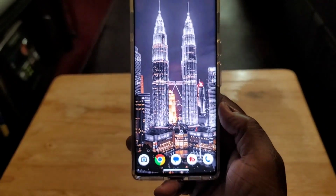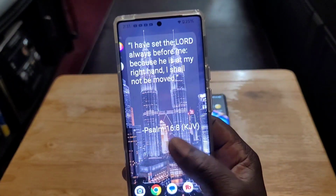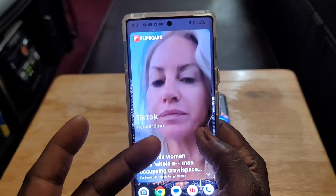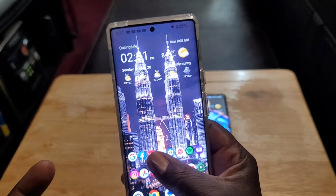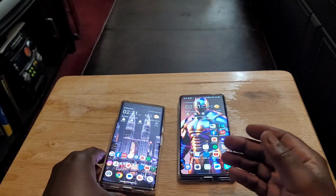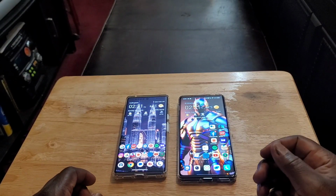I want to turn to the left and I want to see nothing. I don't need the Google feed. Okay, some people need the Google feed. I don't care about that. I want to see the way this changes like this. I like that. Okay, you're not getting that with Google. So, when it comes to customization, definitely the Vivo is far superior to the Google Pixel 6 Pro.